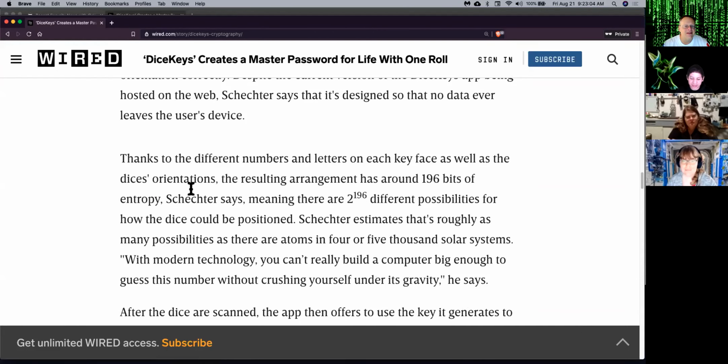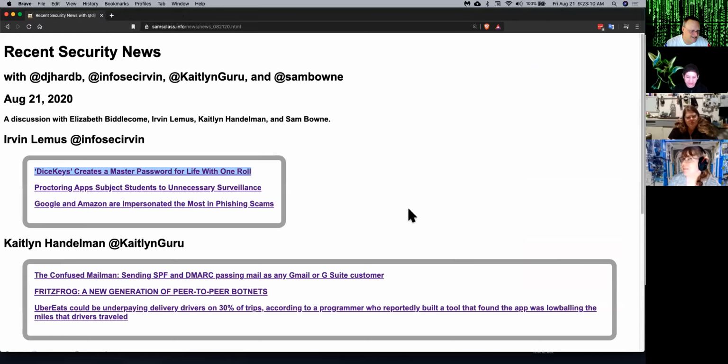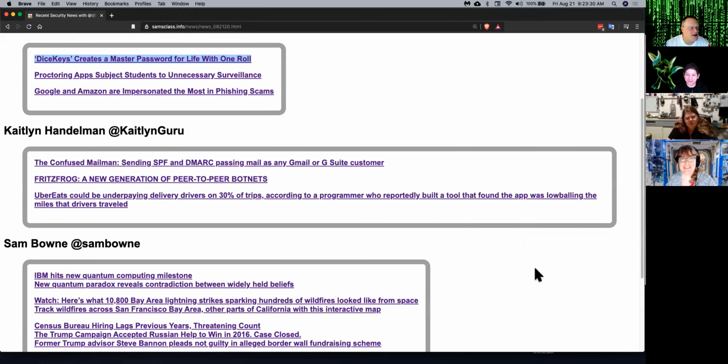I think it's like $25 to buy this thing. It'd be interesting to do some statistical weighing of the different kinds of dice and how they're produced, and see if there's a statistical significance of certain sides landing up versus not, and then using that to defeat the whole purpose by having more probable combinations than others. You can totally do it.